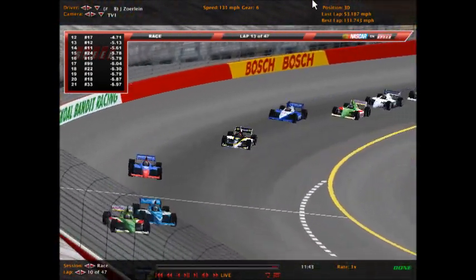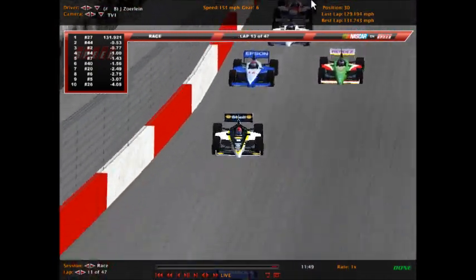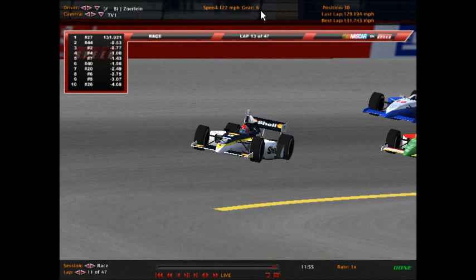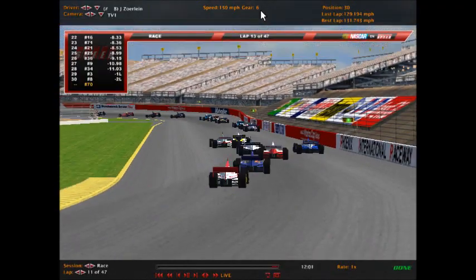And I don't know if they're scoring him or not. Let's take a look, check the last lap speed for him. Yeah, there he is. They've got him scoring right now. So he's in 30th position where he's at right now. That's why I was quiet there for a minute. He is actually 2 laps down in last place at the moment.